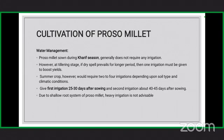it does not require any irrigation. However, at the... tail stage, it dries... for a longer time to irrigate your this.